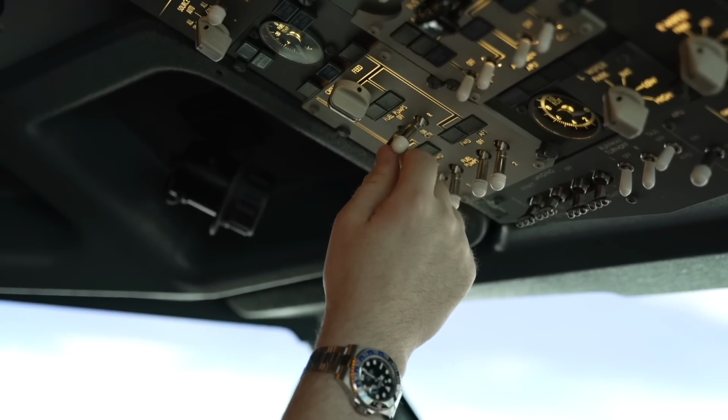Yep, so that's switch those fuel pumps off. That's totally fine, it's nothing to worry about. That's just a caution to let you know that the fuel's run dry in that tank. I've started shaking. I don't like this at all. I do not like this at all now.